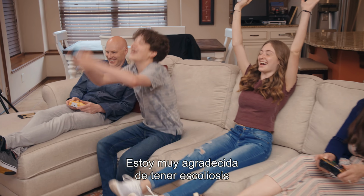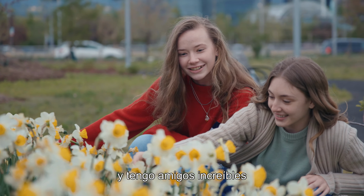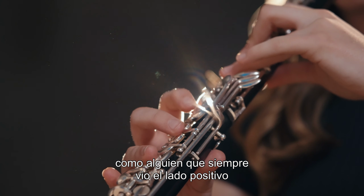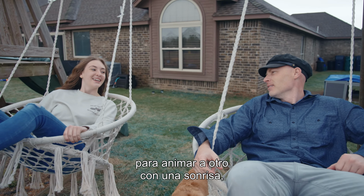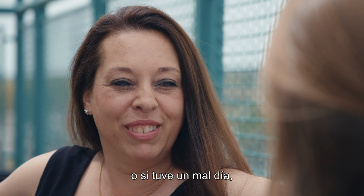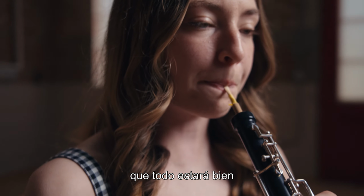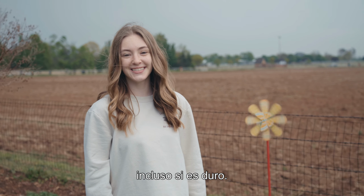I'm so thankful that I have scoliosis because my family is closer than ever and I have amazing friends that are always there to support me. When I get older, I want people to know me as someone who always looked on the positive side and was always there to put a smile on someone's face. No matter how I felt or how bad my day was, and just not letting that reflect on other people. Just letting them know that everything's gonna be okay and there's always a positive outcome of something, even if it's hard.